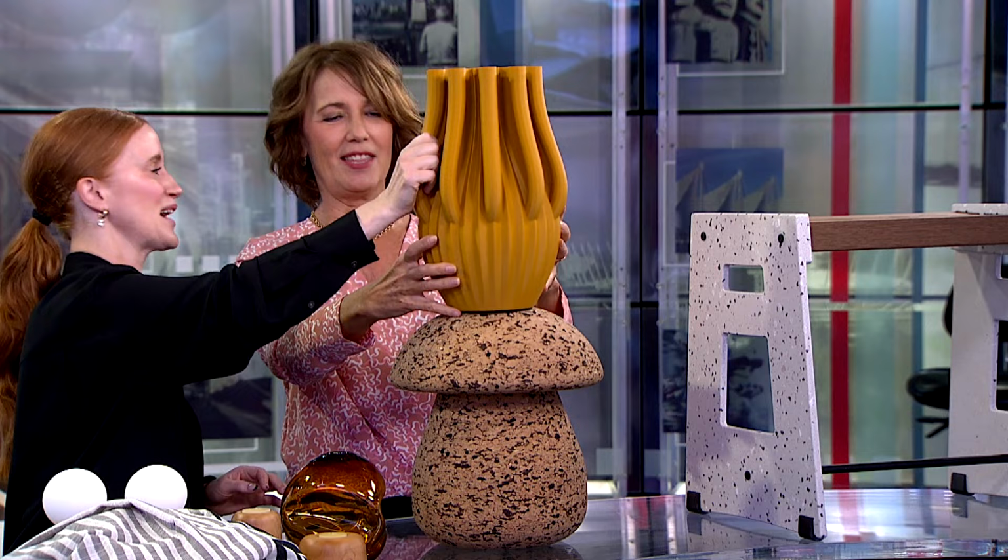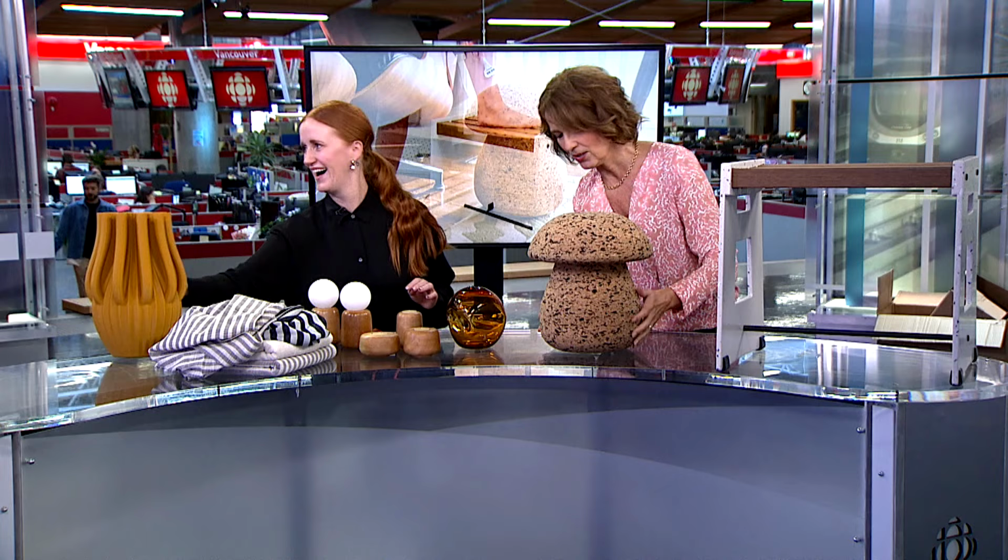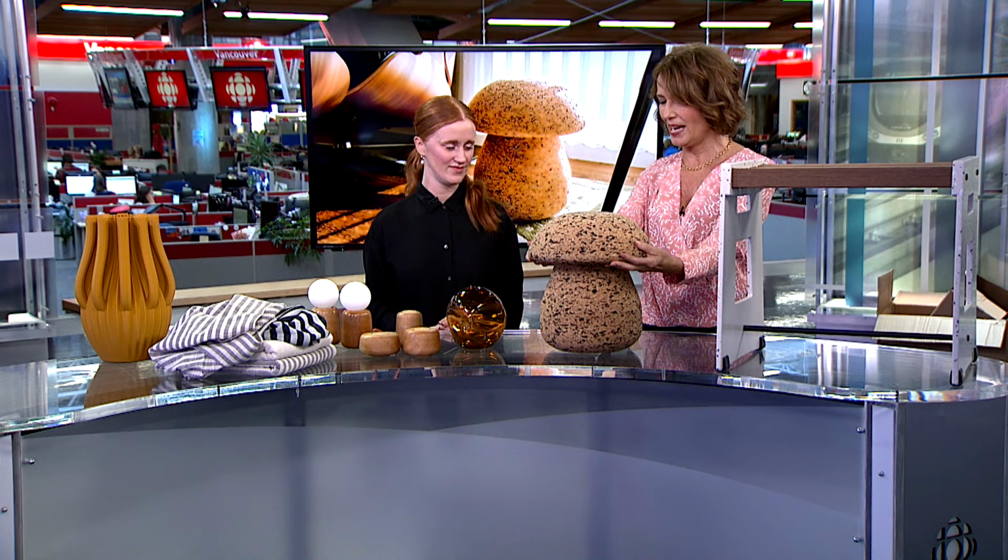I think that's dangerous. You're right. That's a dangerous situation. But this, just on its own, as an accent in any room, you could see that. Yeah. Again, sort of the timeless nature of that. Yeah, absolutely, even just beautiful as a sculptural piece, but mostly, you know, playful and beautiful and made of cork. I love it. Yeah. And what about this one, finally?